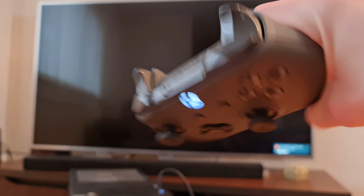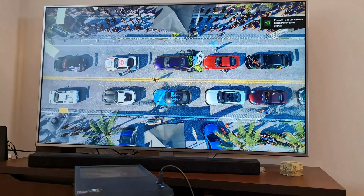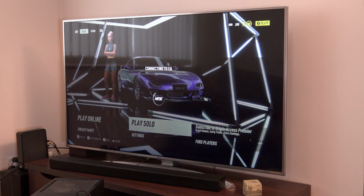So first things first, let's try Need for Speed Heat. I want to see what it looks like in a racing game. And since we all know that controllers are the best way to play racing games, even on PC, of course I'll be using one of these. Okay, let's just jump into it.